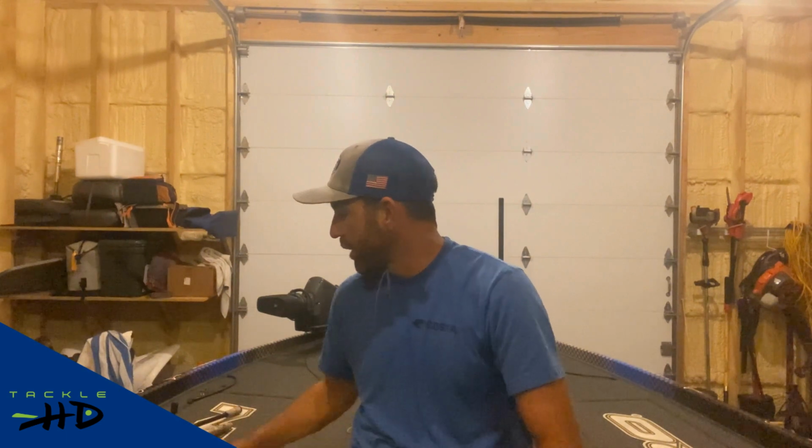For brush pile fishing, I really like a big worm. This is a Texas rig worm. This is the Hog Monster from Tackle HD. It's a 12-inch worm. It's going to get you some big bites. Green pumpkin, June bug, two of my favorite colors. Fish that around the brush, both shallow and deep. You're sure to get some big bites.